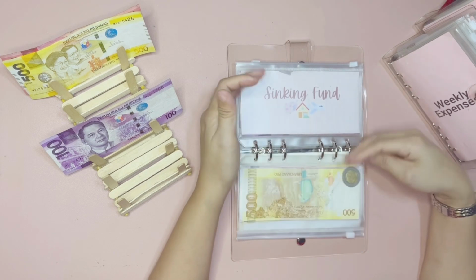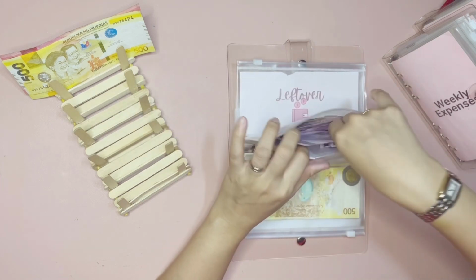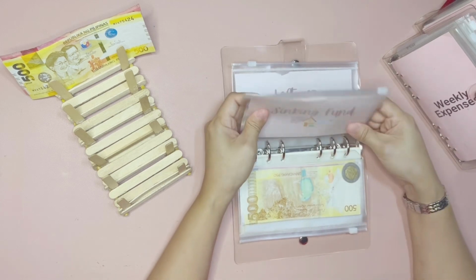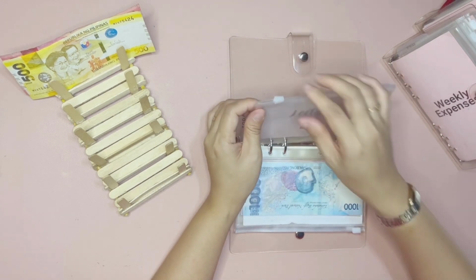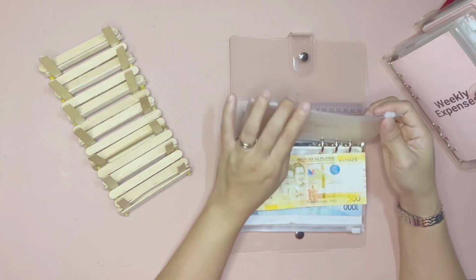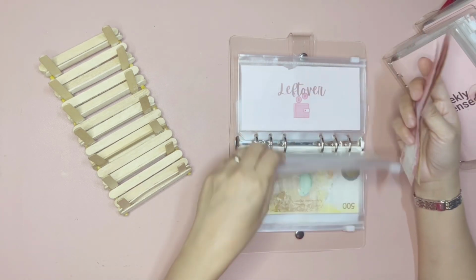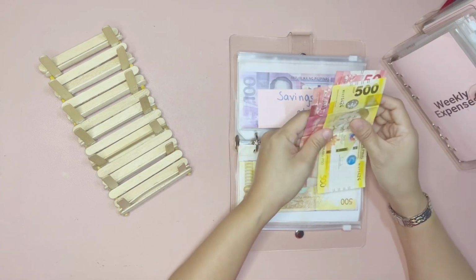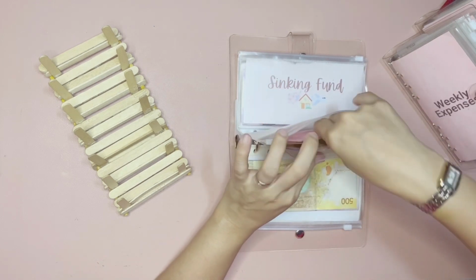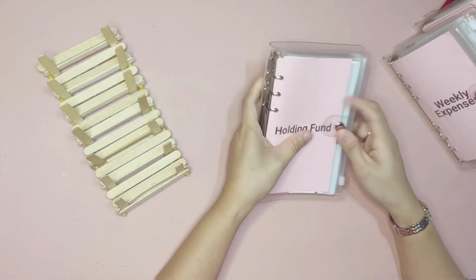So yeah. And then for sinking funds will get the remaining 100 pesos. We'll also just pop this in and let this accumulate, and once we have enough, we'll do the breakdown and cash stuffing. Okay, and for the leftover money from food and food delivery, we have 550 pesos, and since it's already July, the start of the new month, we'll put this in our savings challenges. Okay, so we have 550, 600 pesos to add into our savings challenges. Just pop this in. Okay, and that's it, guys, for today's video.